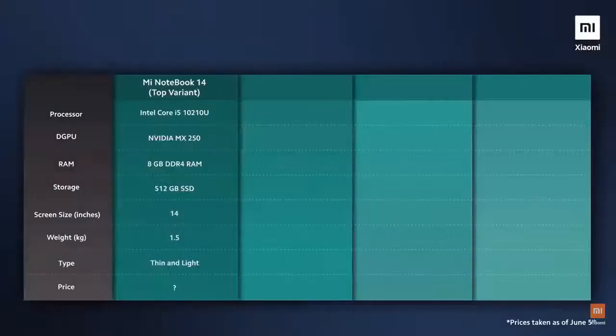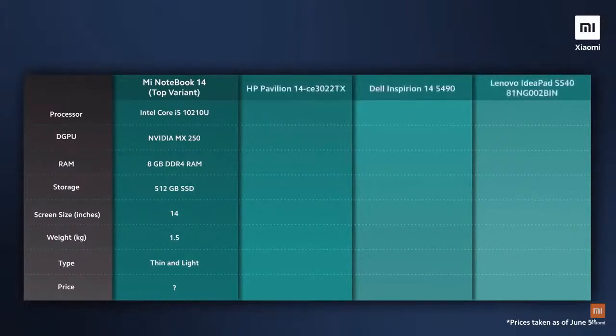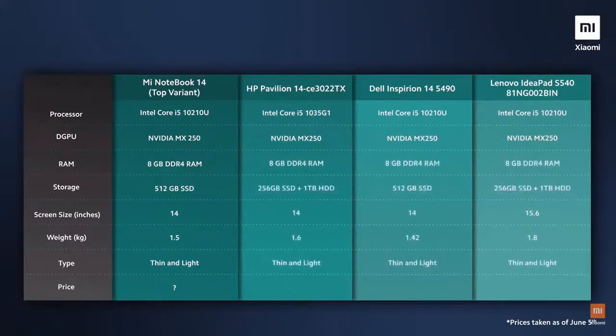It can be compared to high-end laptops from Dell, Lenovo and HP. Let's look at them. Mi Notebook 14 can be compared with flagship high-end devices from HP, Dell and Lenovo. For example, all these devices come with Intel i5 10th generation processor, MX250 graphic card from NVIDIA, 8 GB of DDR4 RAM.